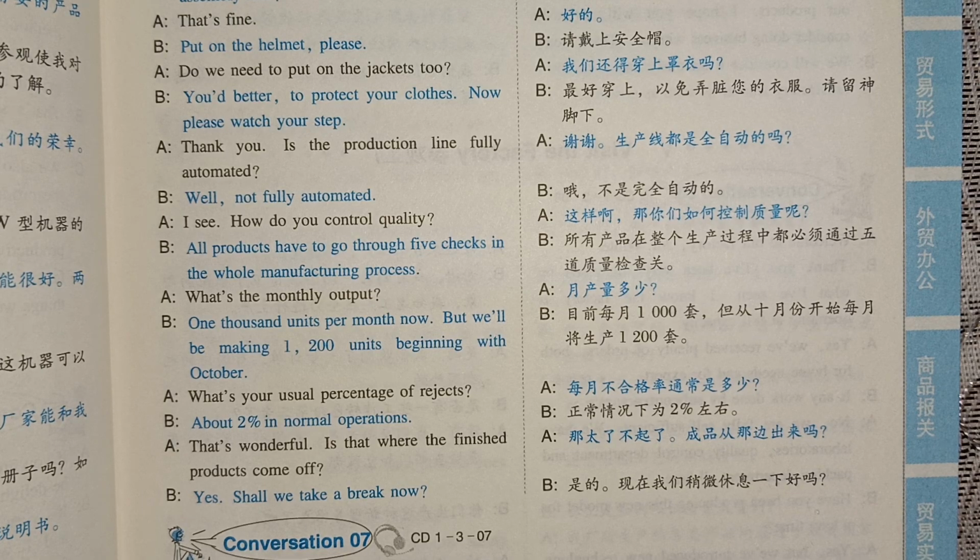How do you control quality? All products have to go through 5 checks in the whole manufacturing process. What's the monthly output? 1,000 units per month now, but we'll be making 1,200 units beginning with October. What's your usual percentage of rejects? About 2% in normal operations. That's wonderful. Is that where the finished products come off? Yes. Shall we take a break now?